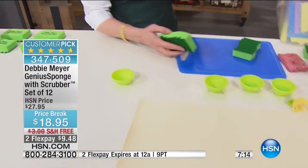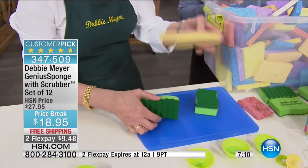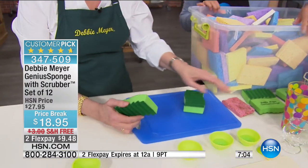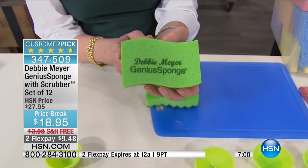Let me tell you something. These sponges, I mean, they are all nooks and crannies. Things are going to get in it. Things are going to rot and smell. Once bacteria starts to grow, that's the smell. You don't have to do that any longer. You do not have to do anything to make my sponges work. You don't have to do anything to make them cleaner.